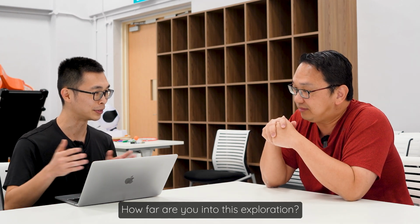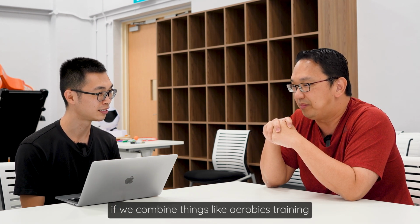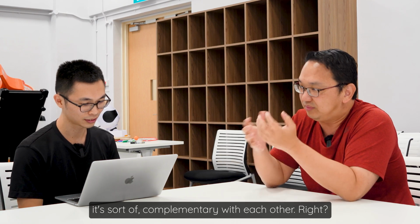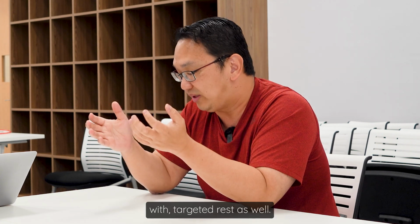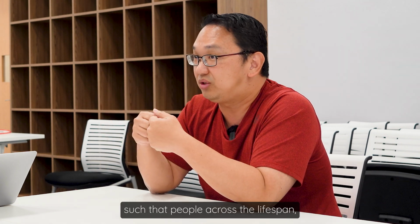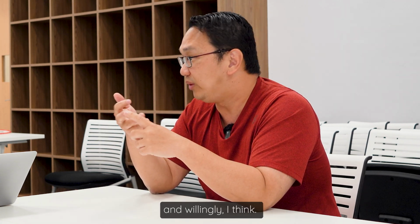How far are you into this exploration? I think right now we do have a few findings which suggest that if we combine aerobic exercise with some level of strength or resistance training, it's complementary, right? So we want to, of course, promote people to exercise as much as they can with targeted rest as well. I guess right now it's also how do we implement these programs into the community such that people across the lifespan, whether it's children or older adults, can take up this exercise easily and readily and willingly.